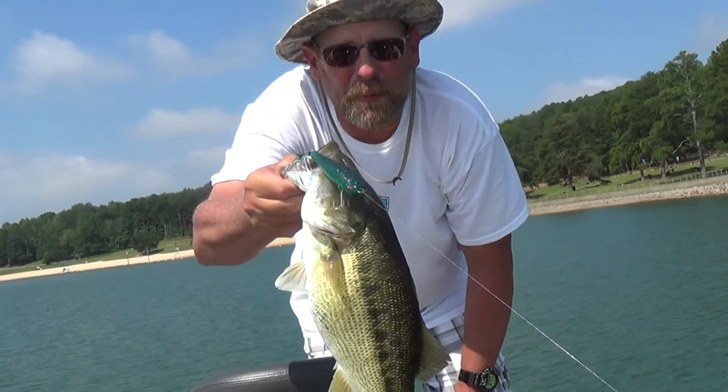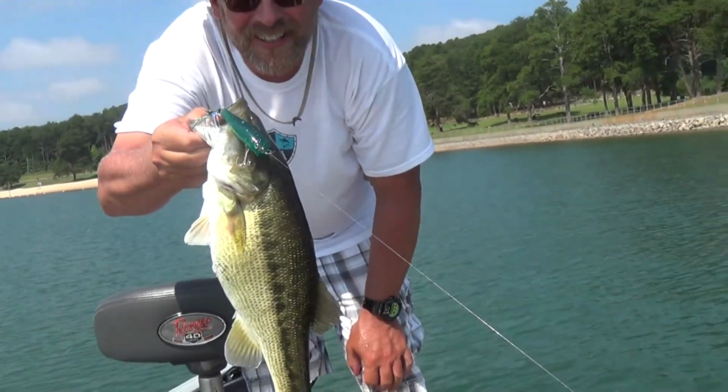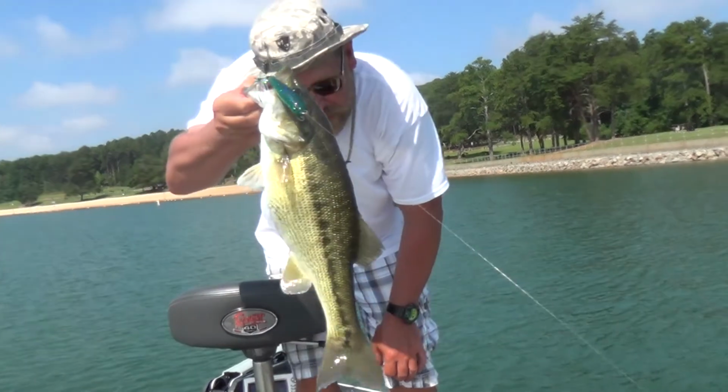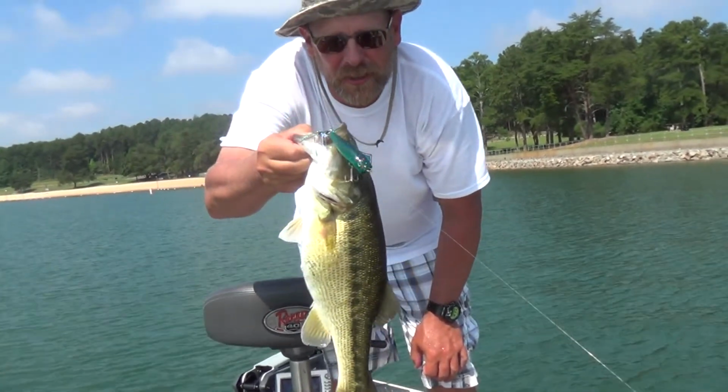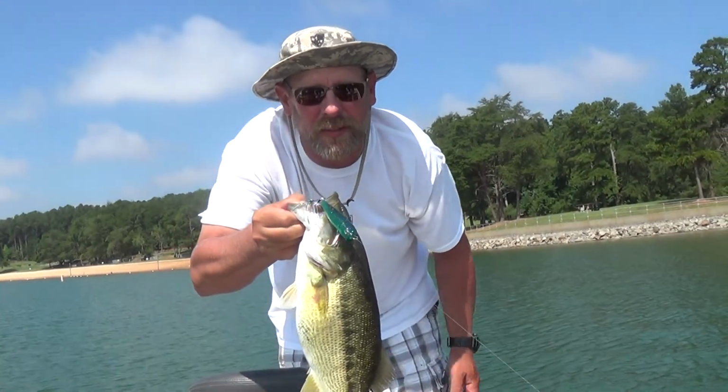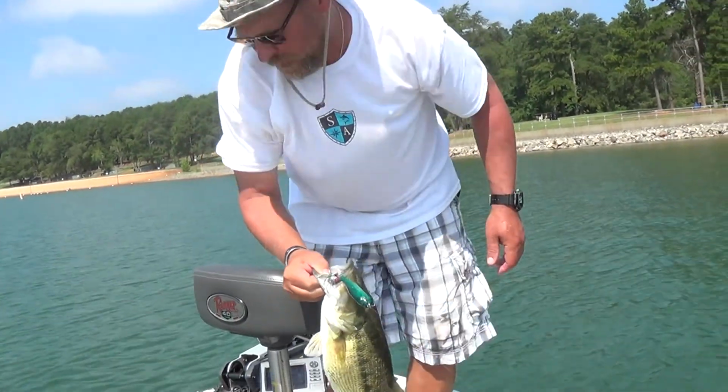That's that emerald popper. I've been using it steady for months now and busting them on top water with this thing. Another nice bass. He's probably a little over 3, maybe 3.5, but another good one on the top water. They just busted this thing this morning. All right.